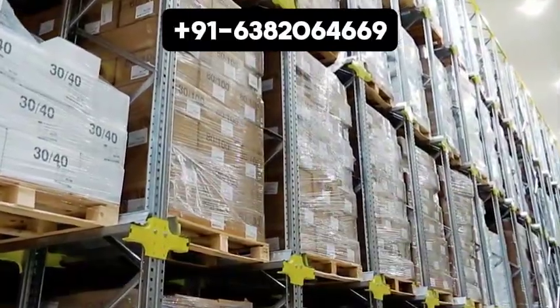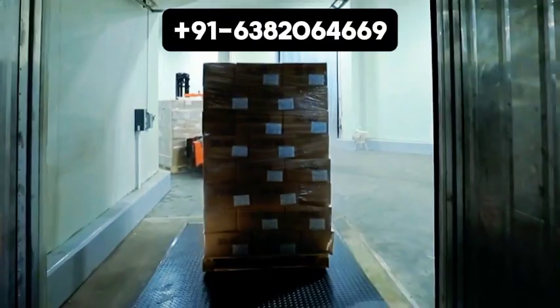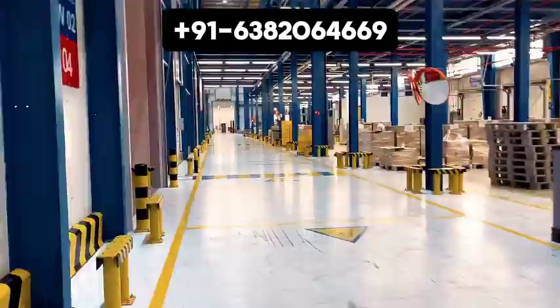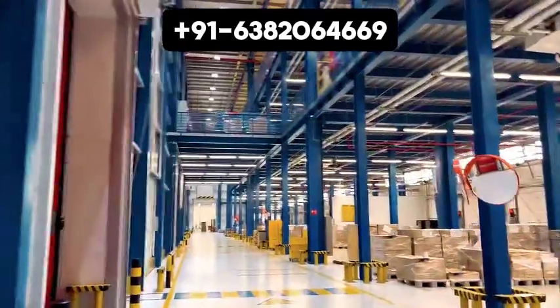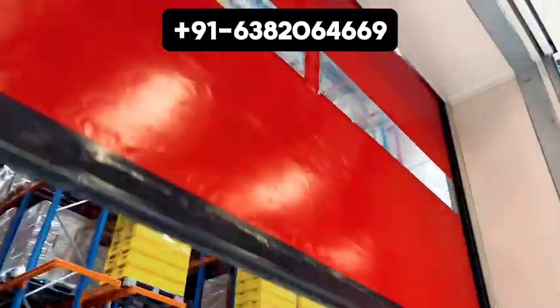Today, we're diving into a fascinating topic: cold storage construction for warehouses. Whether you're in logistics, food storage, or pharmaceuticals, cold storage plays a crucial role in keeping products fresh and safe. But how does it all come together? Let's find out. Cold storage isn't just about building a warehouse and installing a giant freezer.